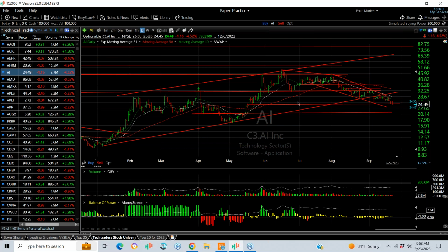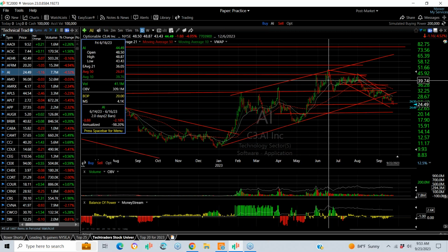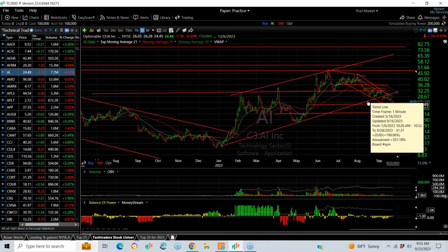AI has been terrible ever since it broke this double bottom and across here, back in about 32. It's now 24. Next key support, 20, and believe it or not, 16. All the way from the spike high, 48.87. Again, looking phenomenal in here like a wedge, but it broke down. Then it formed a wedge and broke down. Look, until this reverses, it's going lower.